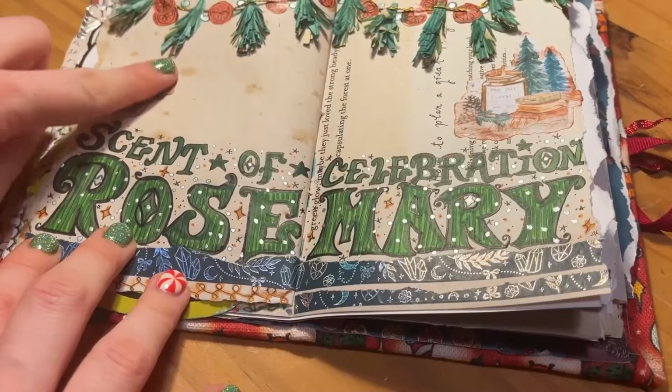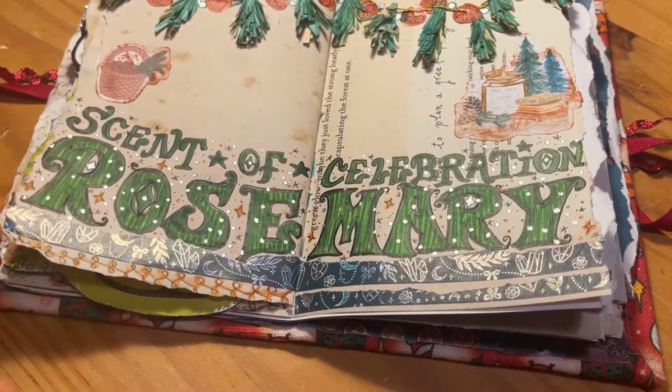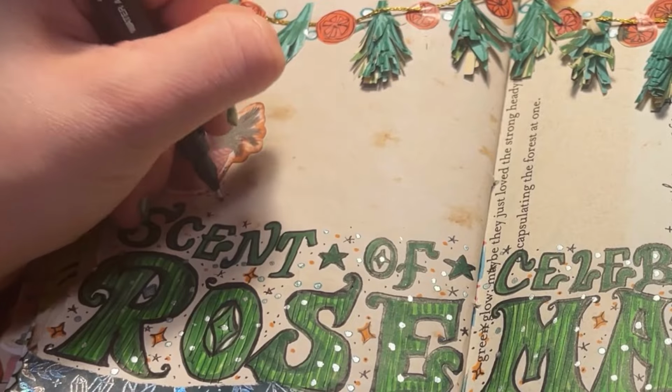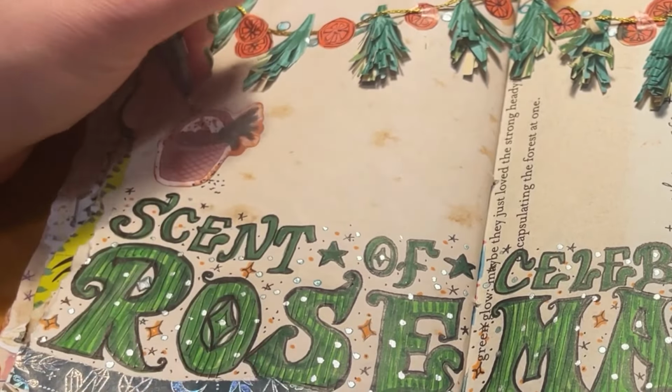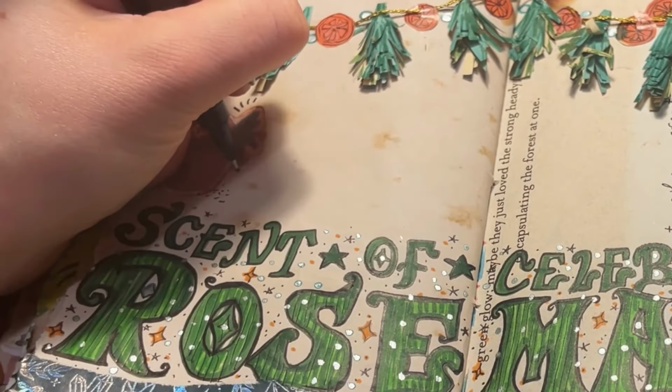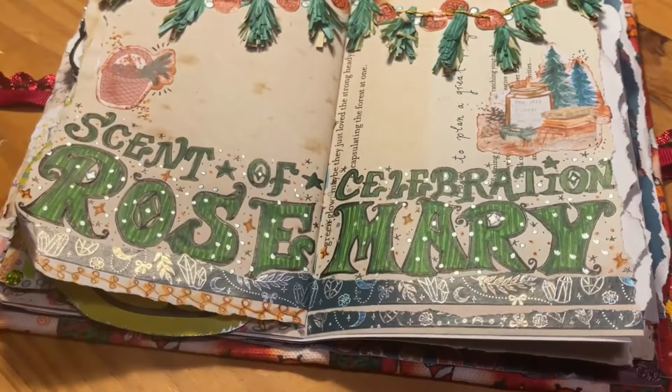We have our little basket with, I think it's pine hanging out of it, but it looks like it could be rosemary if you really wanted it to. I then add some little dots and stars and doodles, you know, my usual, but it feels like it kind of beds these stickers into the page. I don't know if that makes sense. Hopefully some of you will know what I mean by that.